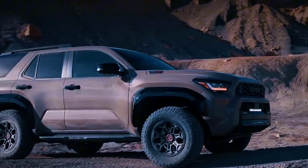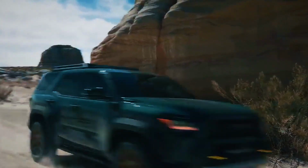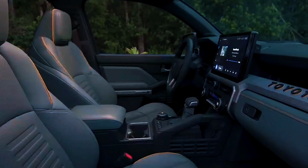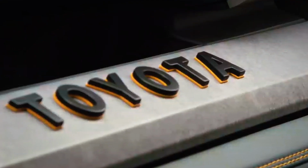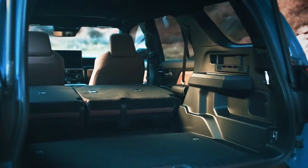Wavemaker was born from a collision of cultures. Engineers in Japan provided the material science. Designers in California studied the way surfers, skaters, and car tuners personalize their rides. The result is a finish that feels global, but speaks directly to American SUV culture. It's off-road toughness, with a splash of West Coast attitude.